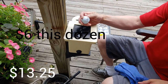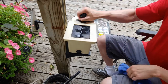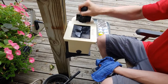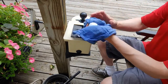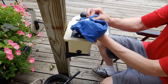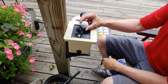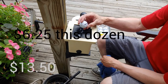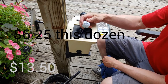TaylorMade Distance. Ooh, interesting. Copeland's? Fun logo. This is a dollar golf ball if it cleans up right. Oh, don't give me a scuff. Just a little dirty spot. Scuff. Goes into the practice. 25 cents. It had a cool logo on it, too. Copeland's.